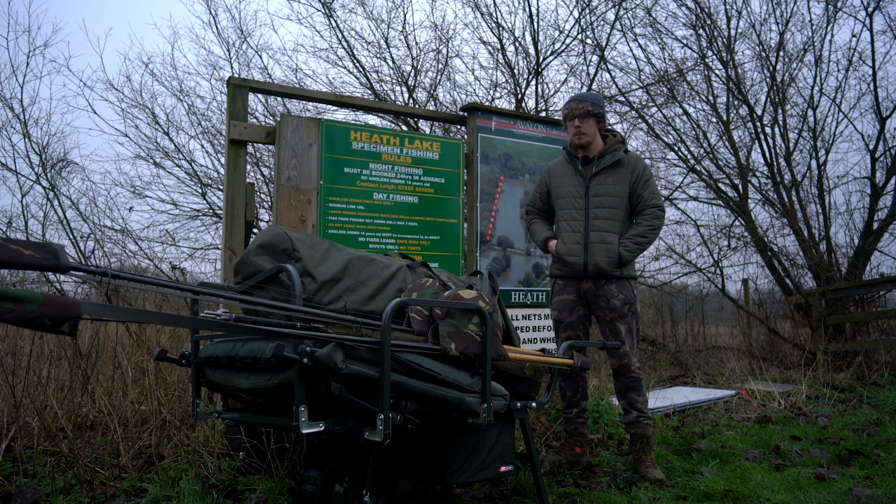I've got to do some filming of the barrow, hence why I've loaded it up with a bivvy, bed chair and all sorts. I'm not doing a night session, I'm literally just doing a few hours. I'm going to ping the rods out, get filming of that done, then head on. So just here for an opportunist bite.